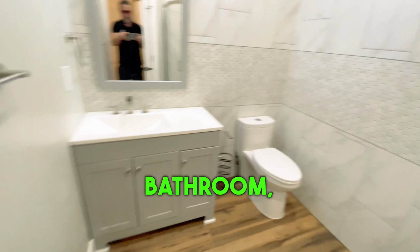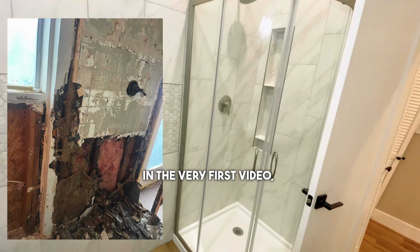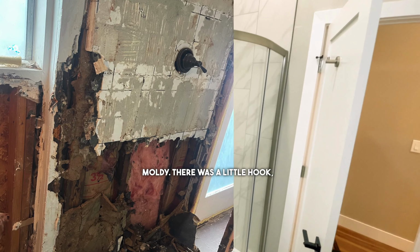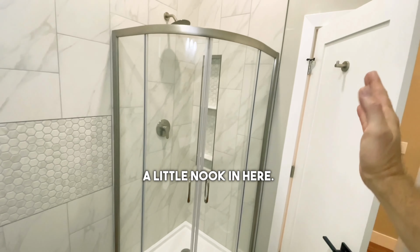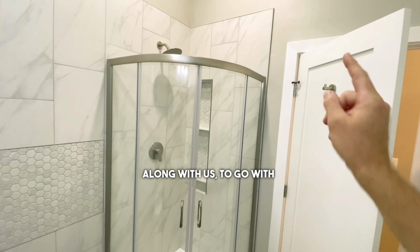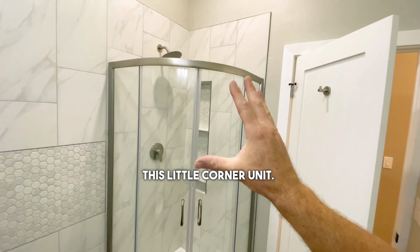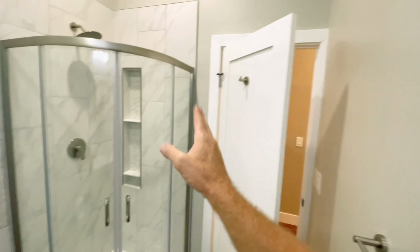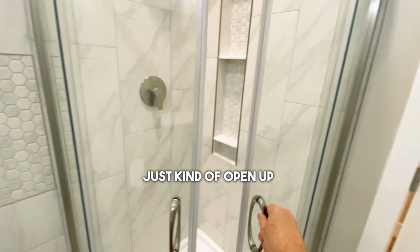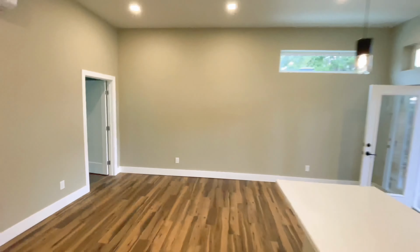The new bathroom, as you recall in the very first video, this bathroom was completely moldy. There was a little nook in here. So the owner decided, along with us, to go with this little corner unit. That way we could still have our door here. And this corner unit worked out. And then these doors just kind of open up to the side.